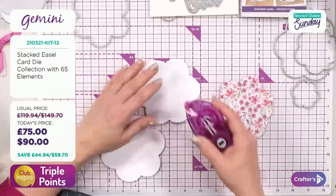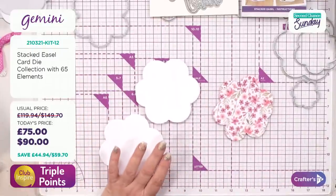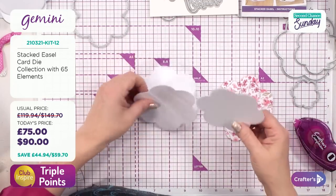So I'm just going to get my... There's no way. Do you know, I've picked up the wrong one. Because we've got a few underneath here now, and there's obviously some older ones here as well.